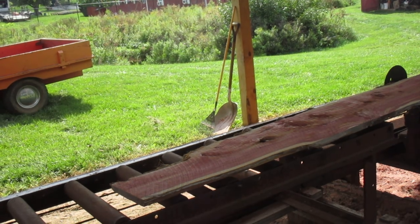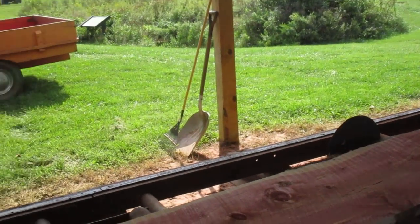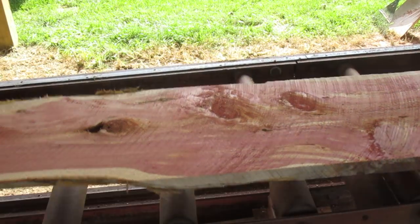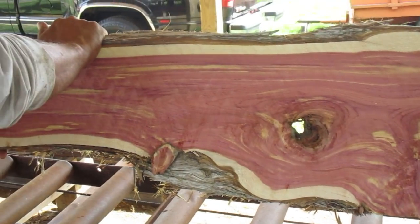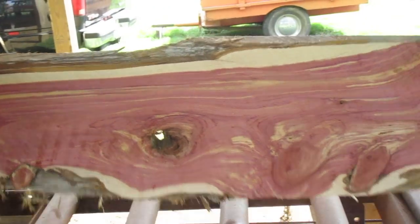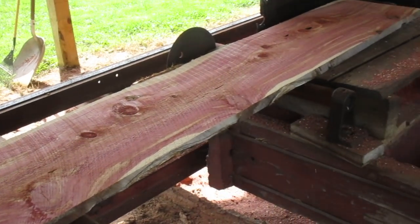Did you look at this? I know I showed it to you. This is some really nice cedar boards. Look at that. Oh man, that's exquisite. We have them with or without ants. With or without ants. We need an anteater.